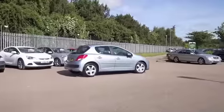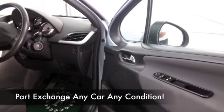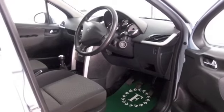And I often say it, Peugeot do a grand job with their interiors, and there's no exception here. Surprisingly roomy for the size of car, and everything's there for you. I think you'll definitely make friends quickly.